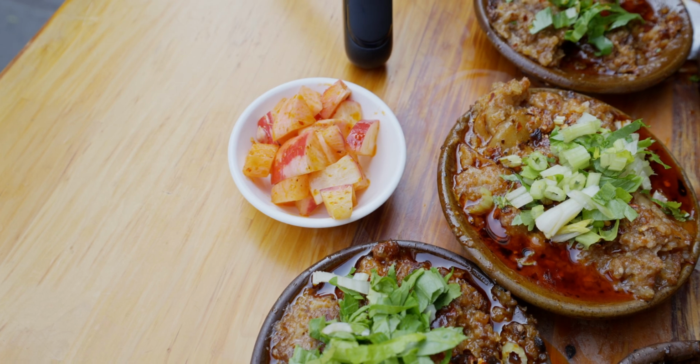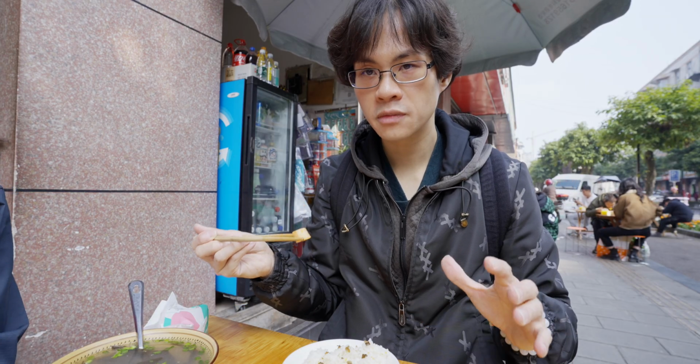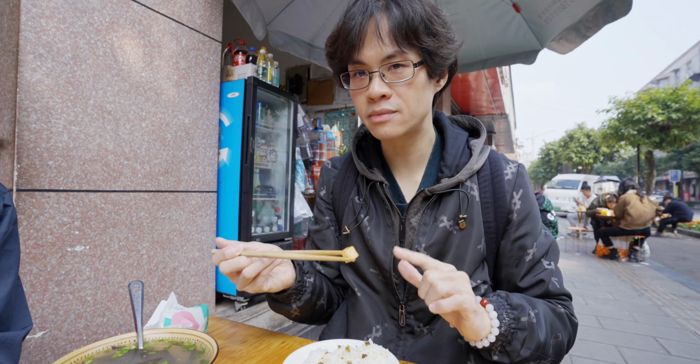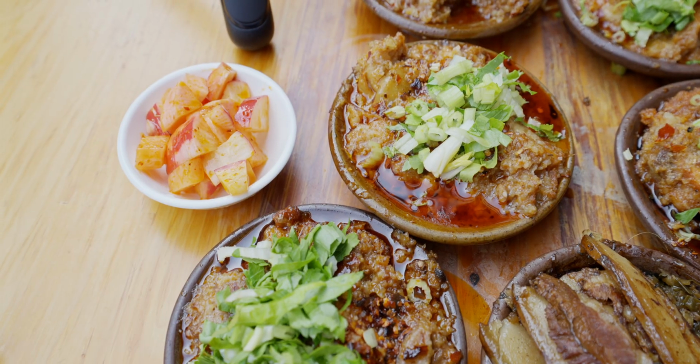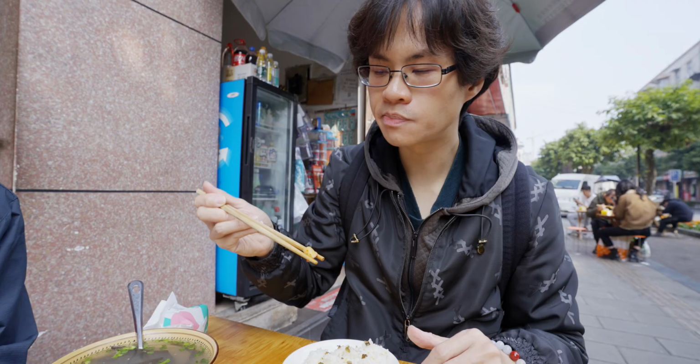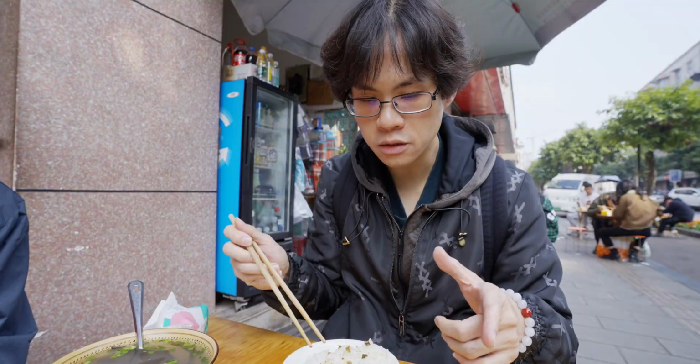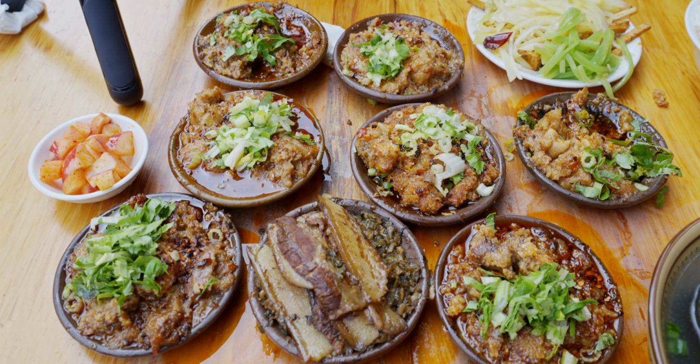Of course, we have to have this Pao Cai, pickled vegetables, classic in Sichuan cuisine, pretty much available in every restaurant. You have seen it many times by now. Crunchy, slightly acidic, but this one doesn't have the seasoning or sauce. Usually, you will have a little bit of chili oil with sugar. This one's just plain, with maybe just a hint of chili oil.